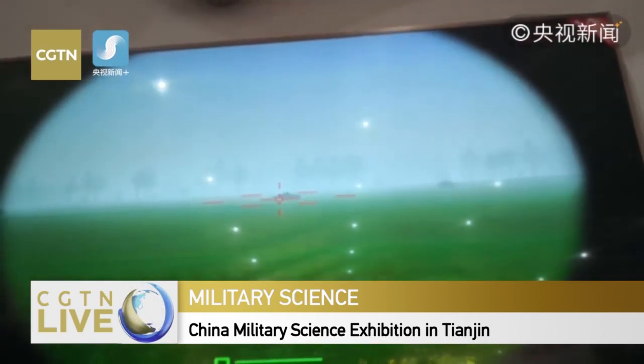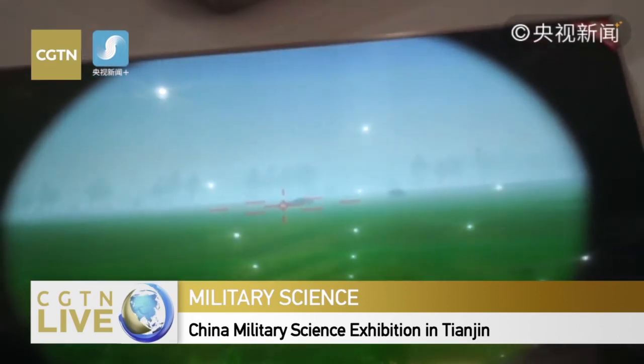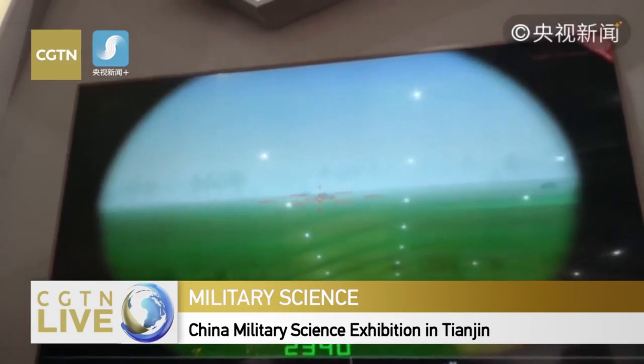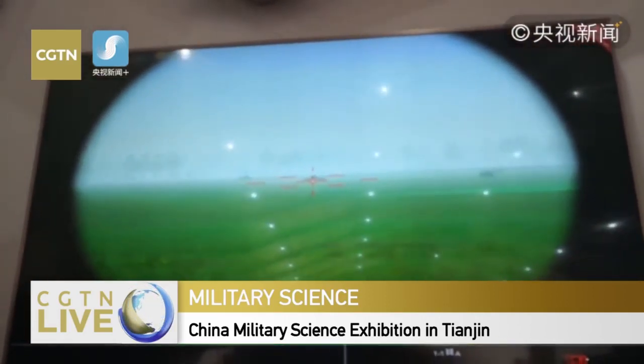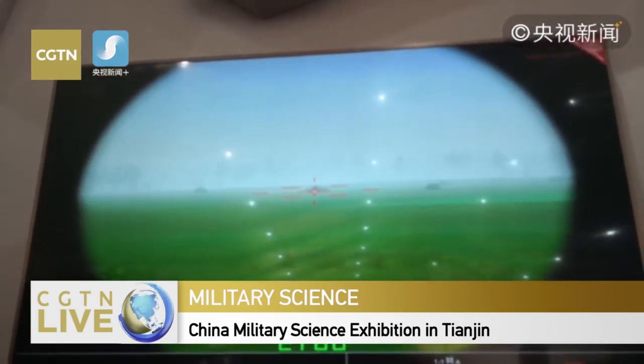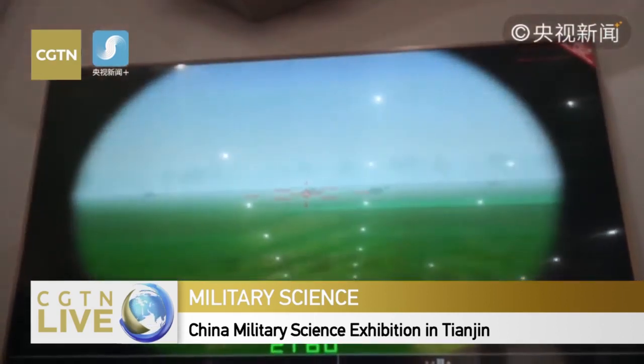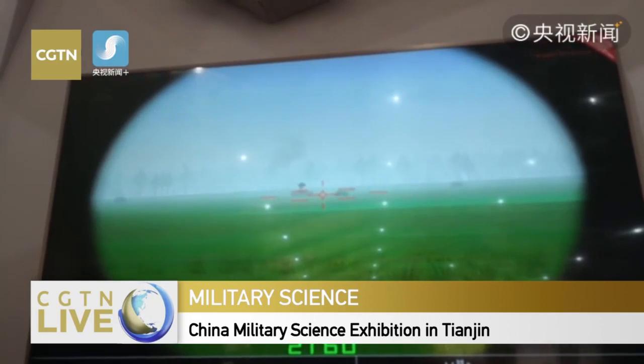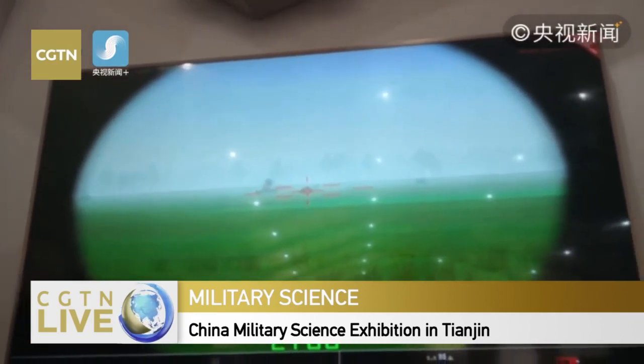So we talk about no matter which direction the tank is going, you look at here, everything is so stable. We also see it inside the tank. Wow. Everything is actually moving and shaking. But you can see, 100% hit the target. Congratulations.